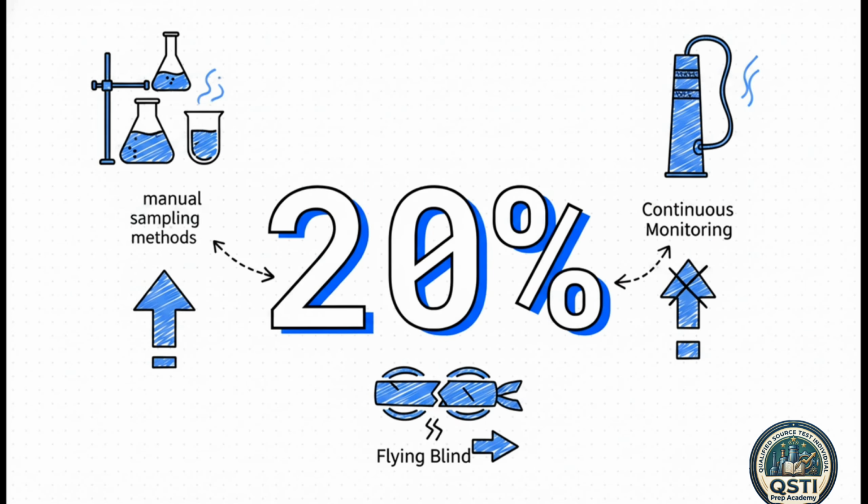Then we have the second major rule, relative accuracy. Your RA has to be no greater than 20% when you're using the average reference method value to calculate it, or, alternatively, no greater than 10% if you're using the applicable emission standard for your calculation.